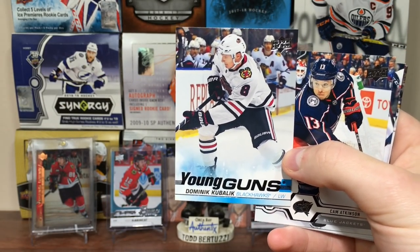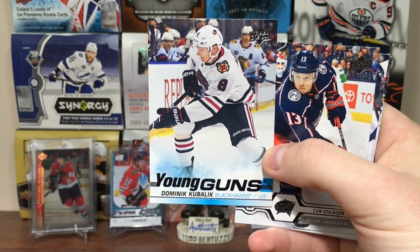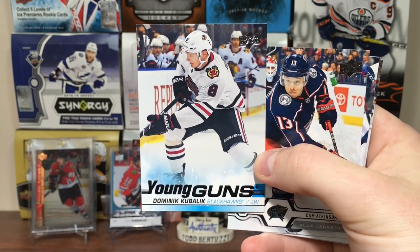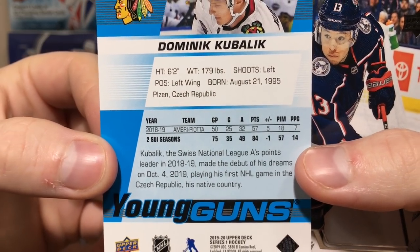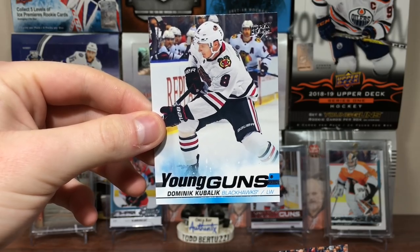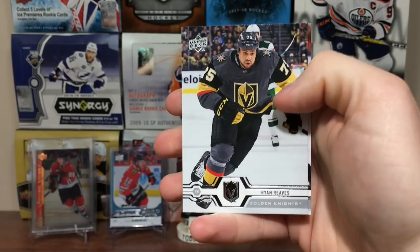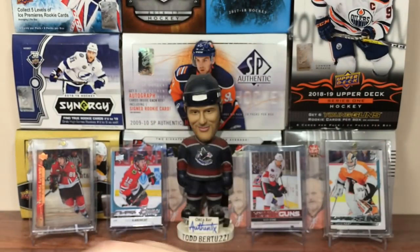Kubalik's an interesting one. He was a former 7th rounder in 2013 by the LA Kings. Playing in the OHL, Sudbury Wolves. He played on another team, I can't think of it right now, but yeah, the Czech-born guy. He tore up the Swiss League. Yeah, he was pretty darn good in the Swiss League. Chicago signed him, and he's been pretty useful for them. There we go, Dominik Kubalik. Got Cam Atkinson, Oliver Bjorkstrand, Ryan Reaves, nice, and Lars Eller.